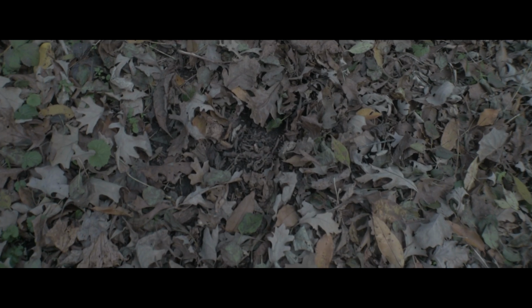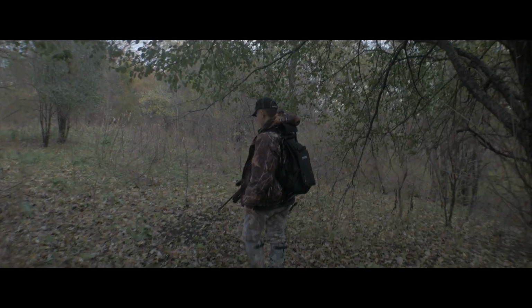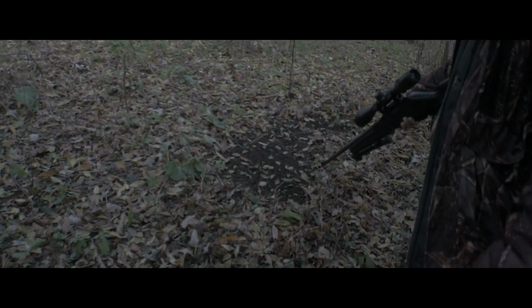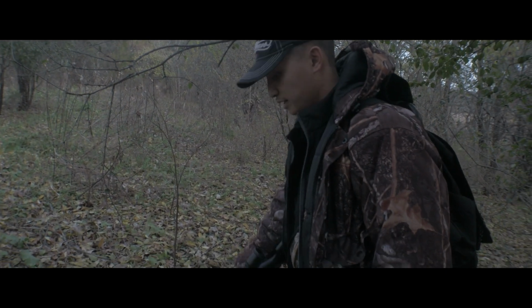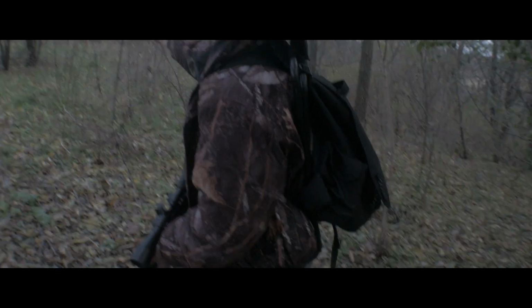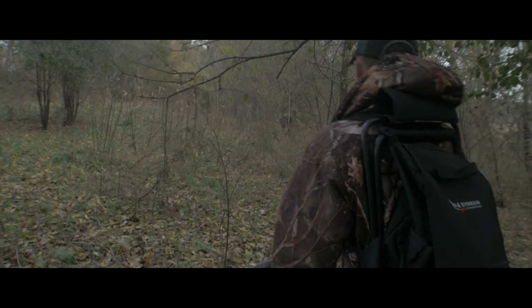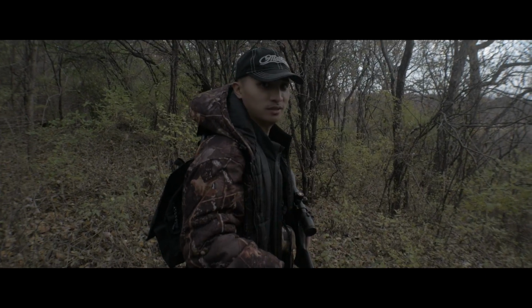Good tracks. That's a deer scrape. So you kind of buck, you know. He's letting you know that he's here, letting other deer know that he's here, and then, you know, he plays with his antlers. So walk slowly, quietly, and be very stealthy.